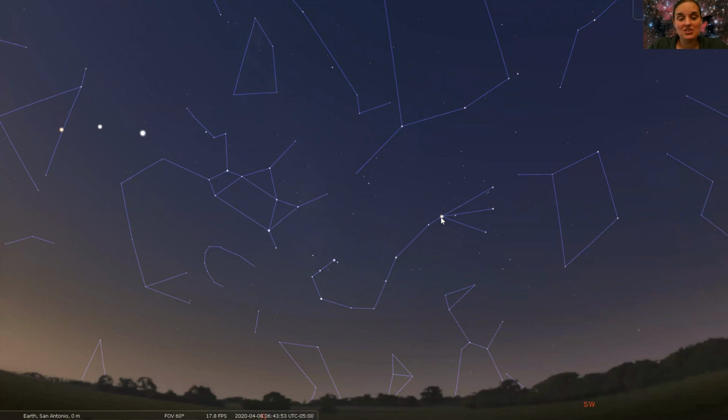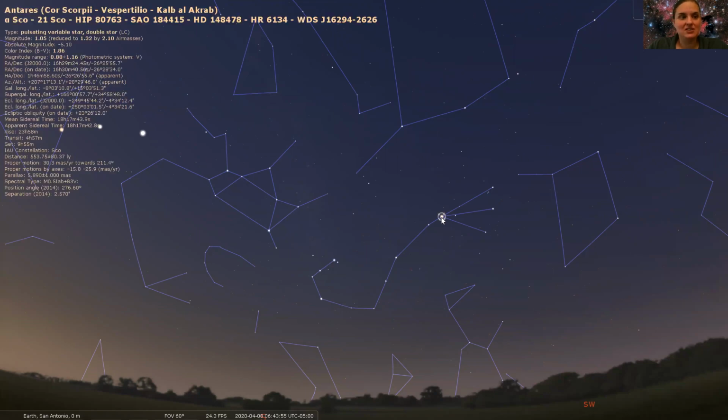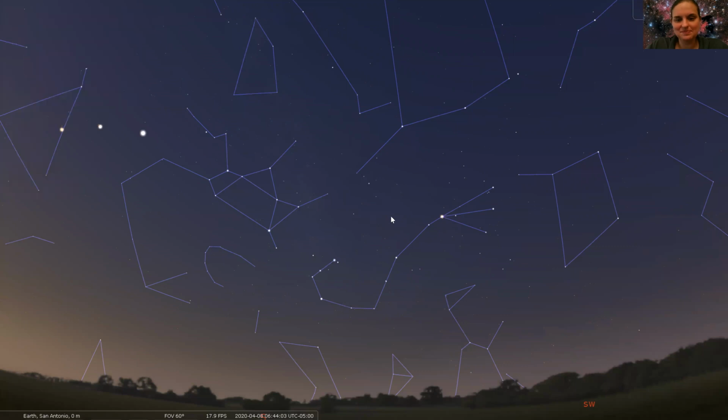The brightest star in the constellation Scorpius lies right here, and it's called Antares. I like to refer to it as not Mars because it has a similar color to Mars. It's a huge supergiant star that's said to explode any time now between now and the next few million years, give or take. So keep your eye on it.